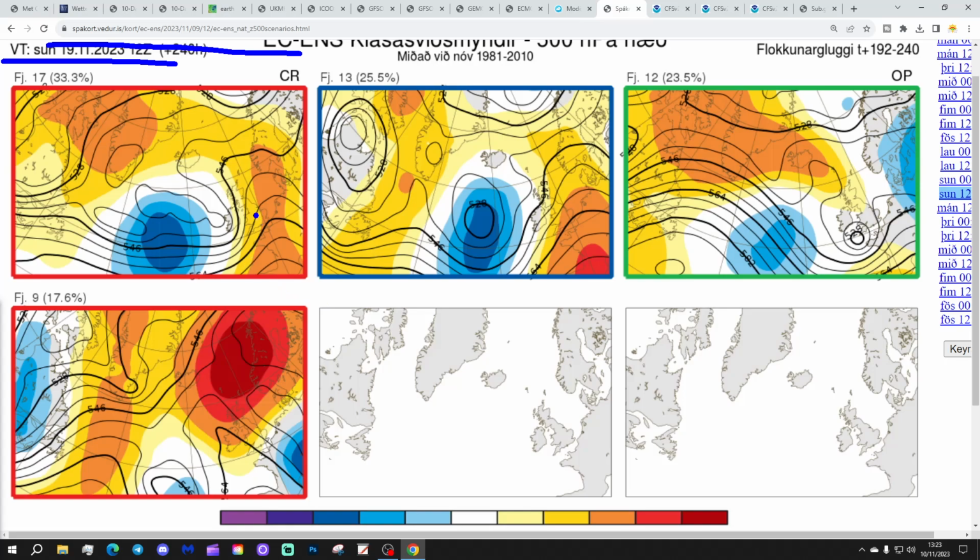17 members of the ECM ensembles have high pressure ridging up from the southwest at day 10. Low pressure is out to the northwest. And so that's turning drier, but also is quite mild with winds up from the southwest direction. 13 with high pressure again to the south. Low pressure way to the northwest. That's turning drier from the south as well and is quite mild.